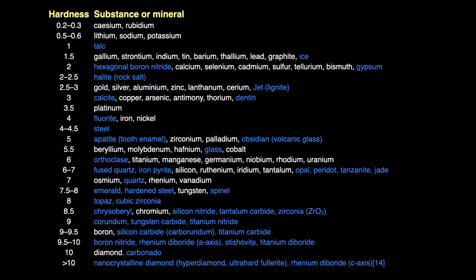As far as hardness, silver is relatively soft. It has a hardness of only 2.5 on Mohs scale of hardness. It's about the same hardness as pure gold or zinc. Because it's not very hard, it's also very malleable. You can hammer on it and it'll change shape, and that's going to become very useful when we talk about jewelry later on.